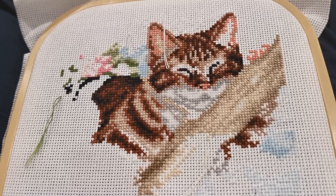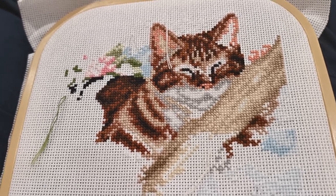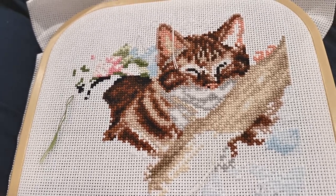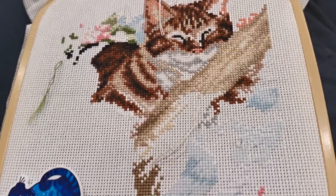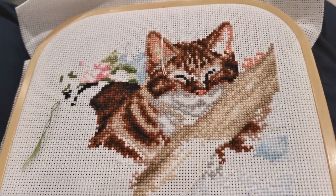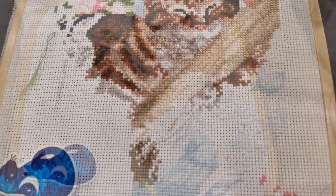So yeah, and now JP and I will be chilling out together, possibly watching Inventing Anna on Netflix, and I'll be stitching this one. And before I go to bed, I'll probably show you how much I did. Maybe it's only a little bit.